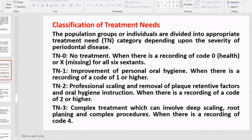Sometimes there is only one calculus in a specific area. For example, what's the area of collection of calculus? Do you have any idea? In which area will the calculus be more, even if you examine your family? Near the gingiva, but in which teeth more? Sometimes it's posterior, for example the buccal surface of upper 6. And usually in the lower anterior teeth, lingual side. These areas are difficult to brush. Most people have calculus on the lingual surface of the lower anterior teeth.